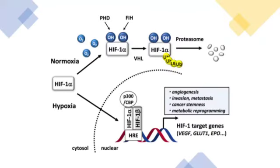The other thing I did want to point out, so the HIF target genes, it does target epoetin or EPO, and that's why we can see a lot of that anemia. So it makes sense why we have that significant side effect.